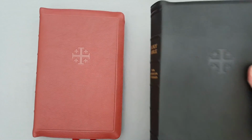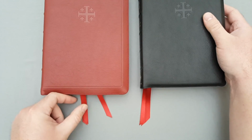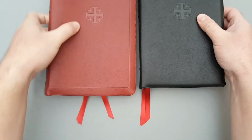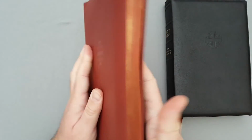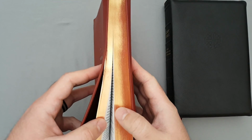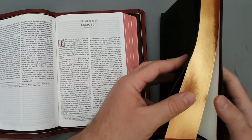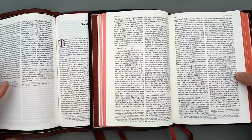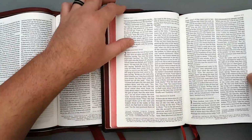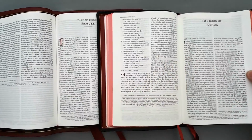This is an NASB Quentel. We'll take a look at it. And the first thing I can see here is the ribbons might be a slight smidge shorter on this one than on this one, but let's open it up. I feel like that's a minimal point. So open it up. And this is just a 28 GSM NASB Quentel. Alright, so there you go.